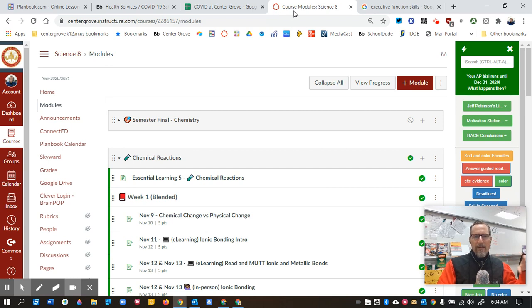Another tip is using their science notebooks, still having their notebooks and still putting things in there. I will give them things in class that they can then put into their notebook when they're doing those e-learning lessons. So I'm front-loading a lot of that stuff, preparing for when they're going to be in e-learning, and still giving them materials.